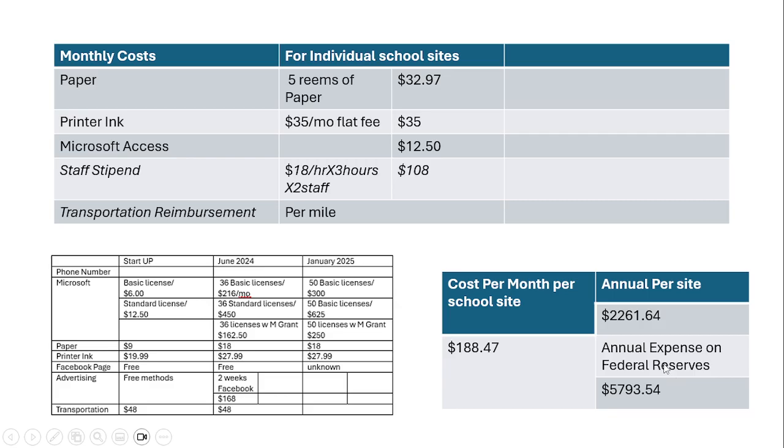Now, if you look at annual expense on federal reserves, this number was calculated a little differently. This is the number that represents how much it would cost for the district to support a PTA association where all of these costs were accounted for. So instead of each site running their own group and spending those monies, we could have a PTO association covering the cost you see on your screen. It's $5,793.54 because Microsoft provides a discount slash grant to nonprofits who have multiple licenses.